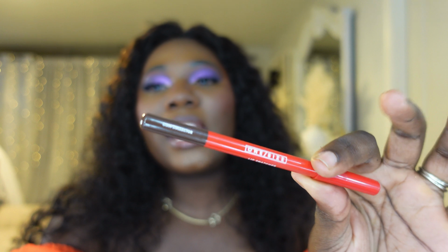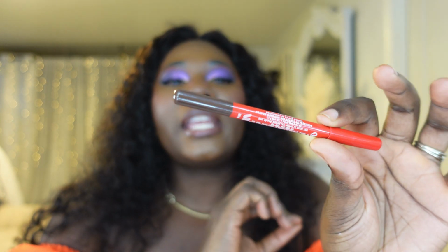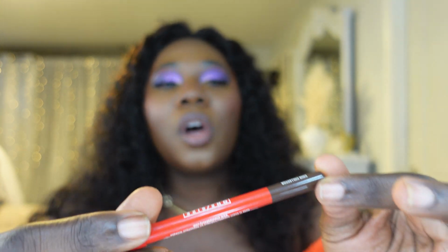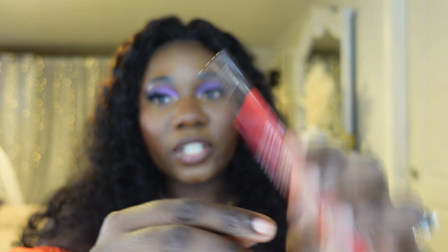It actually reminds me of MAC Chestnut, but it's not like the MAC. The name of it is called Coin Collector, but it's their Lip Snatcher in Coin Collector. So I definitely love this one. Would recommend for brown girls, for lip lining. Every brown girl needs a brown lip pencil, so definitely go ahead and get that.